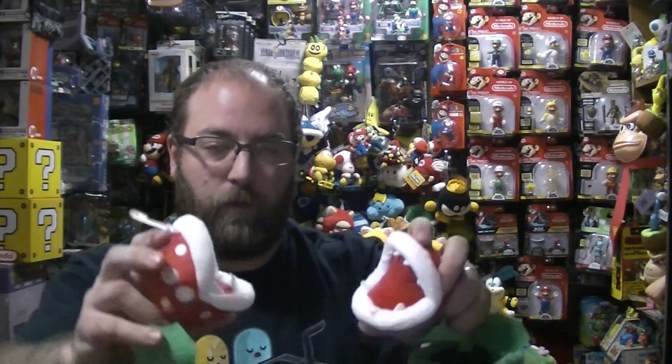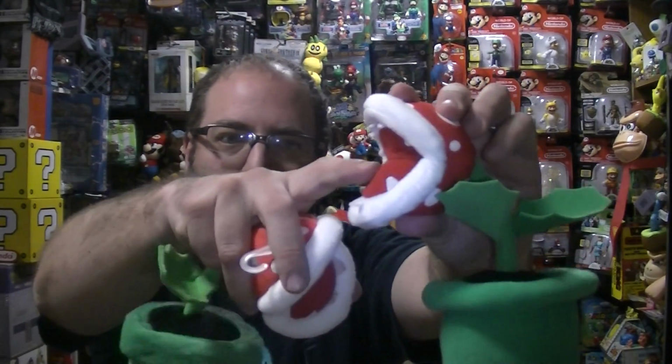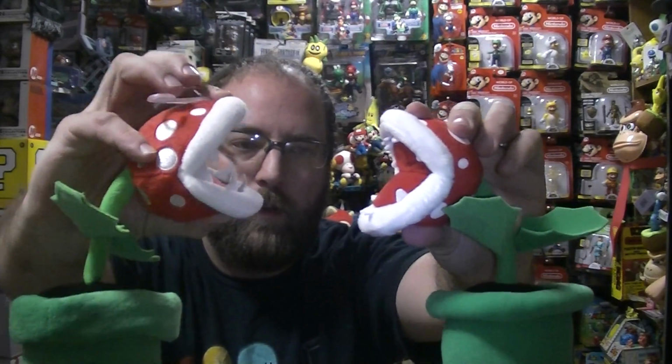Really, truly though, I'm going to put the Sine version over the Build-A-Bear version for this reason alone: chompability. You can see that there is more of an inside feature to the Sine version, whereas this has too much material here to make it much of a mouth. Like when you see it from the angle, his tongue is all outside, whereas on this one you can't see the tongue. It's kind of hard to explain. It's an aesthetics thing. And the teeth are bigger on the Sine version.